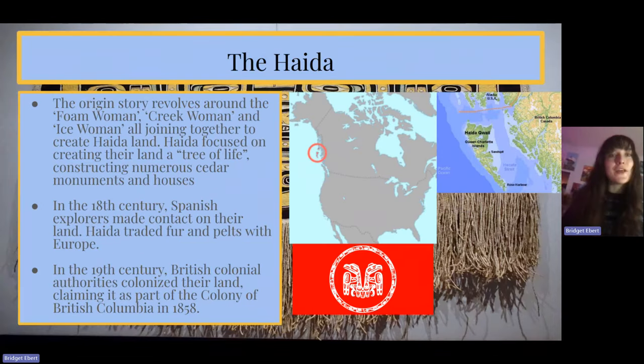So the Haida, their origin story revolves around the foam woman, the creek woman, and the ice woman all joining together to create Haida land. The Haida focused on creating their land as a tree of life. So lots of cedar trees and constructing numerous cedar monuments and houses.